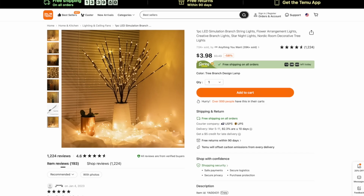that is a steal. The last item in this little grouping is this LED lit up branch. So what you do is you put in 2 AA batteries and the branches light up. This is $3.99, and I feel like this would be great if you grabbed a couple of these and just set them in a vase, just to have a nice little ambiance at night. Again, perfect for weddings or bridal showers. You could pair this with some florals.